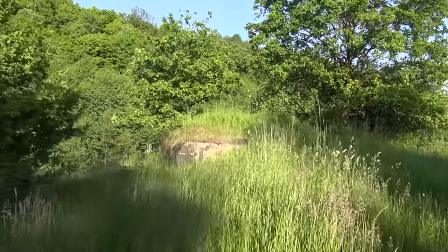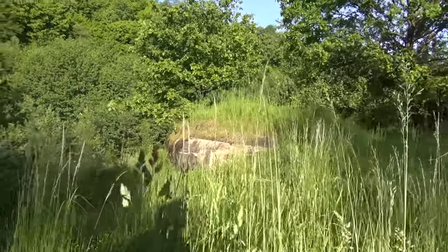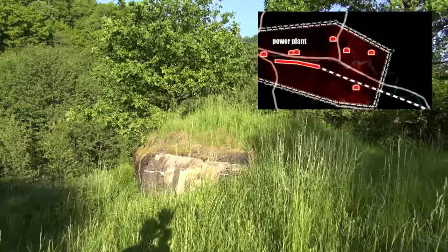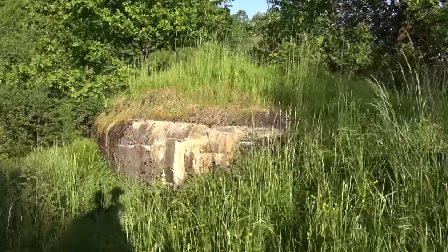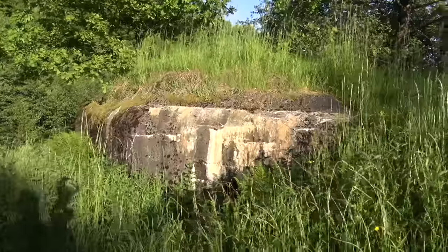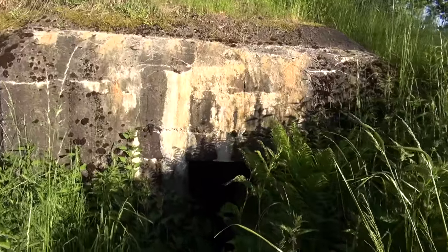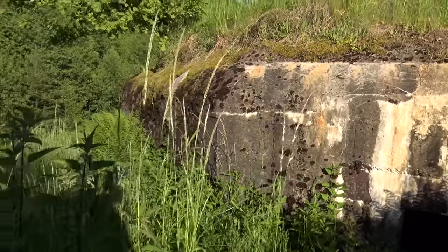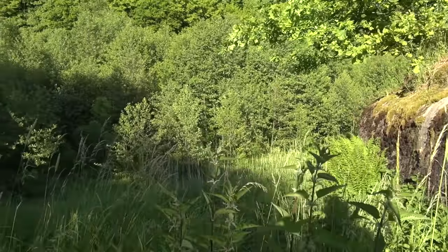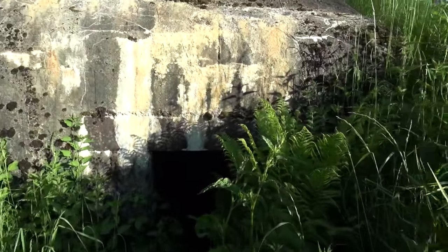And this one is facing somewhat east. The others were facing in different directions, overlooking the railroad direction, and others were facing away from here. The most sensible thing I can do is imagine this is a defensive perimeter over this valley that would probably have been cut down. These are fairly young trees. Let's see if we can get in.